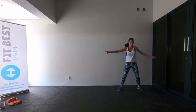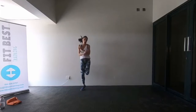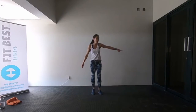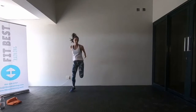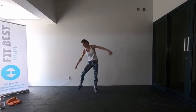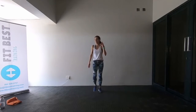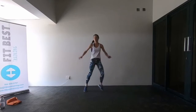Yep. Right leg from the top. Right 5. Yep. Yep. Side combo. Yep. Side. And watch. Yep. Right. 4, 3, 2, 1. Yep. Side. Side. And watch it out. Yep. 4, 3, 2, step touch. Step touch hold. Yep. Outside.